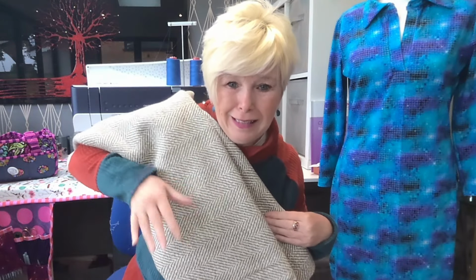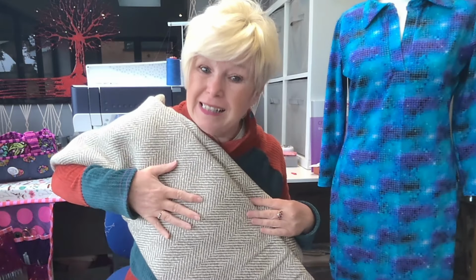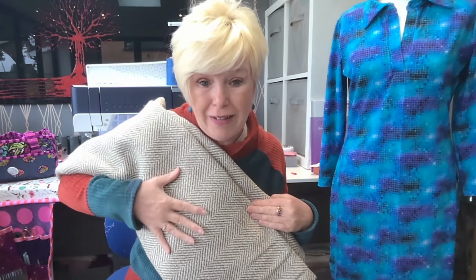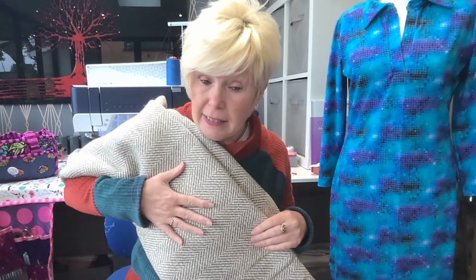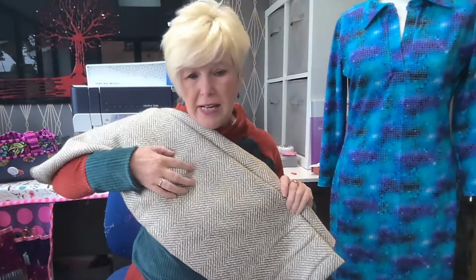Now, look at that baby. This is the fabric I ordered from Fabworks. It's different to the one that I chose on my vlog because they brought some jumbo herringbone out in between times and I just couldn't resist. So this is the one I bought. It's a bit greeny, bit browny, bit of both I think.